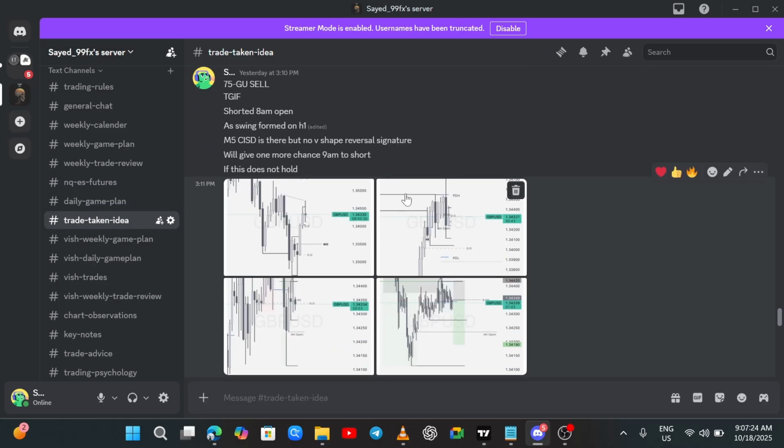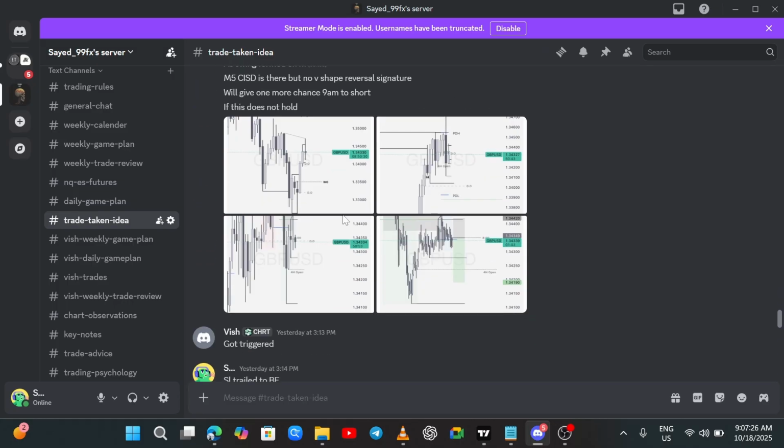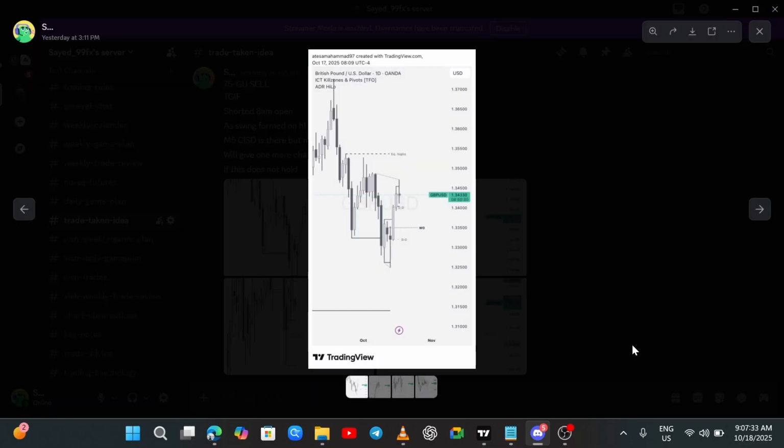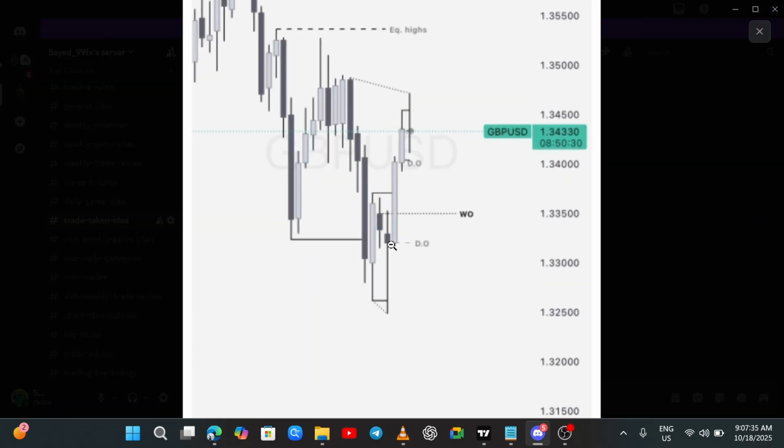Now come to the GU sell, which I took yesterday. This trade is a TGIF. TGIF, that means what? Thank God it's Friday. It's from ICT concept. What happened from the weekly open? What is TGIF? Let's understand. TGIF is Friday closing the range inside the weekly candle.